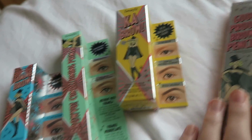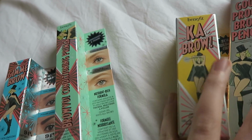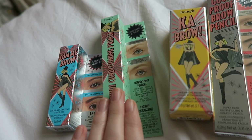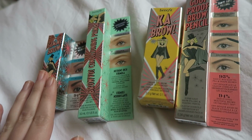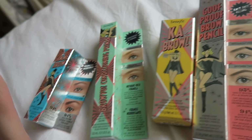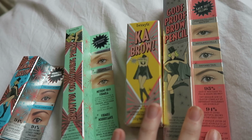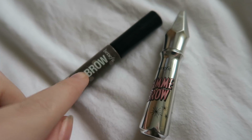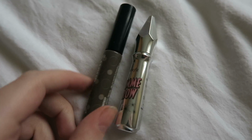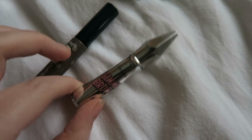So for example, the brow pencil and the Cabral come in 6 shades, and then some of the products you don't need a shade, like this one, it's just one for all, and then some of the products have a few shades. 5 is the darkest Gimme Brow, which is what I had before, and I am shade 4 in their brow stuff. This is old and then new Gimme Brow. I do genuinely like it. It's exactly the same product, same size and everything. They've just redone the packaging.